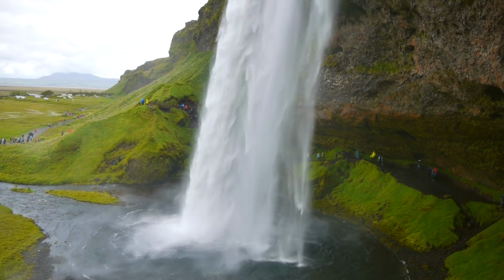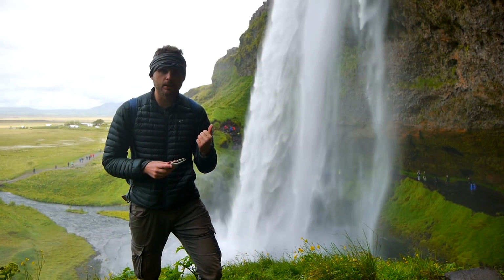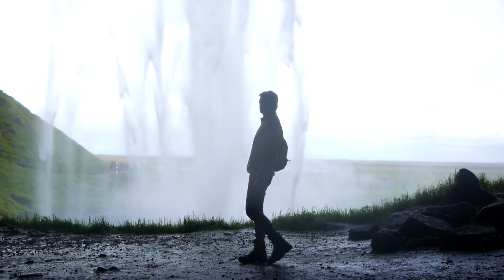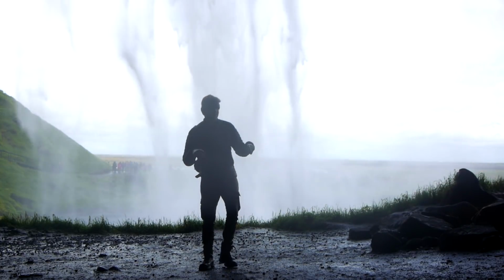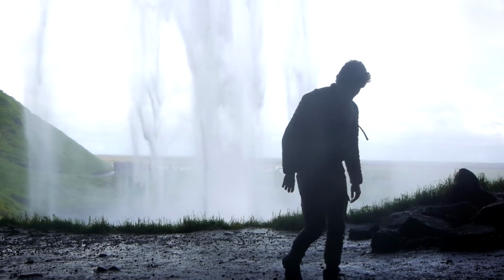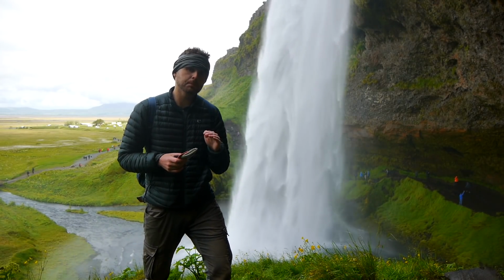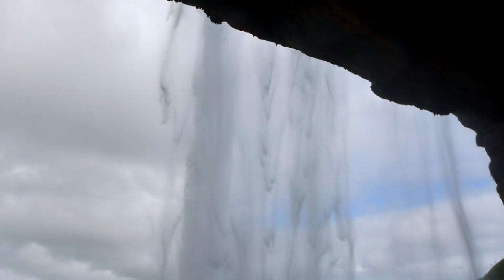If it's not on your list already, be sure to put Seljalandsfoss as one of the go-to waterfalls to visit. What makes this waterfall so unique is that you can go behind it. Having a path that you can hike, run beyond the curtain of the waterfall, gives you that really unique perspective that you don't see really anywhere else.